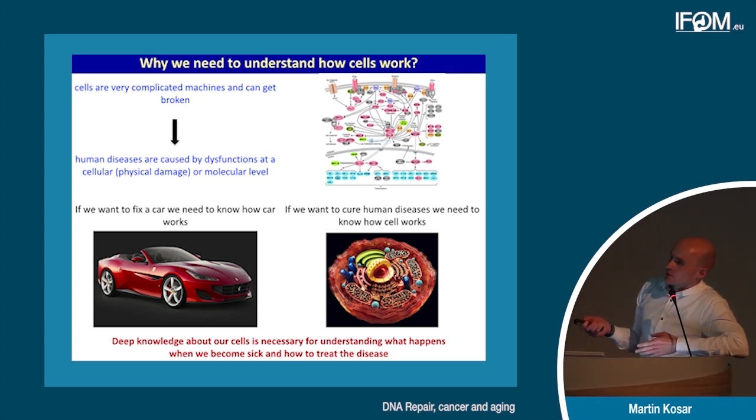The same is true with cells. Here we have a cell, and inside the cell we have different parts, different organelles, and inside organelles we also have different proteins. So for us, if we want to treat human diseases, it's very important to understand what all these parts are for, what their function is, and what it means if some of them are not working properly. So deep knowledge about ourselves is necessary for understanding what happens when we become sick and how to treat the disease.